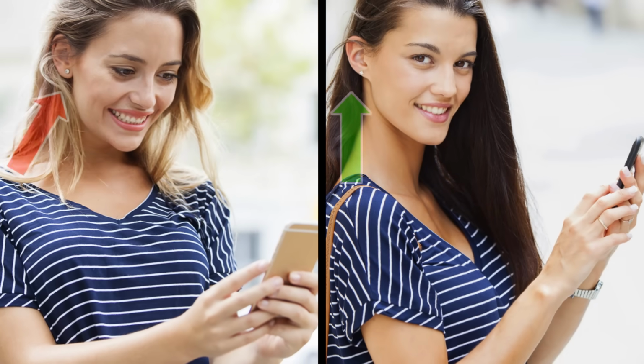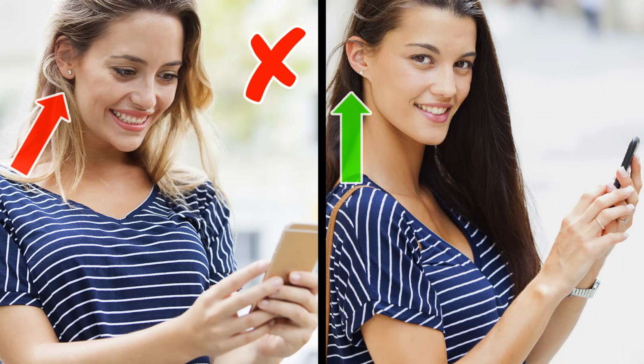However, there's one more offender keeping you from beautiful skin and good posture, and it's your cell phone. Many people hold it lower than eye level when they read or watch something, and this does nothing good for your neck, so be sure to avoid that as well.